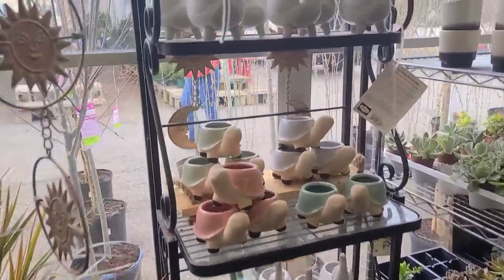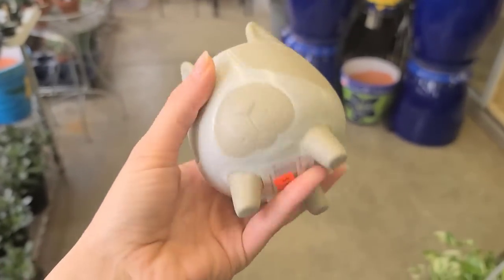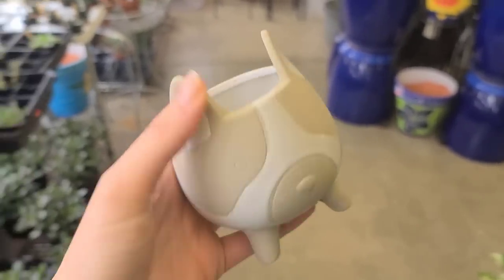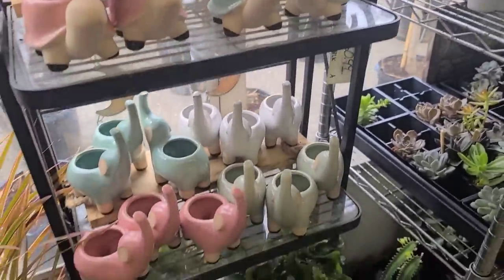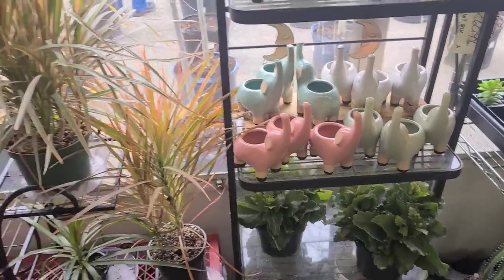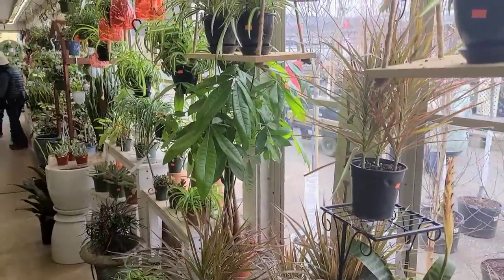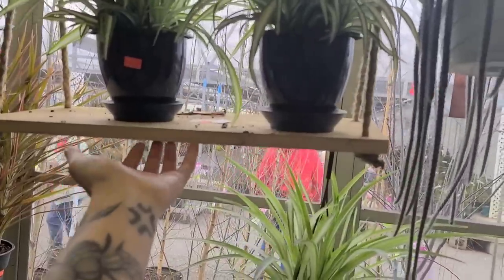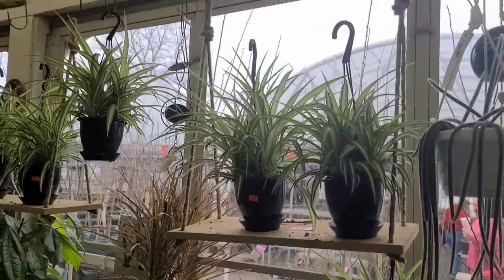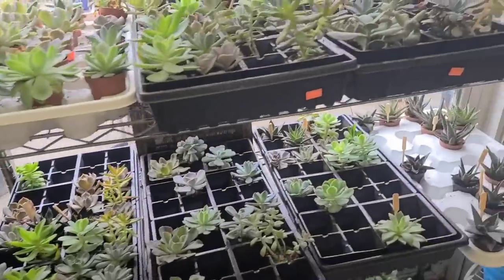These pots are adorable. Oh my goodness, look at it. Oh, that is so cute. And then there's some little turtles and elephants. Tons of Dracaena, money trees. We've got some spider plants hanging out up here. These shelves are cool. Just like wooden hanging shelves. And that's really it. There's succulents over here.